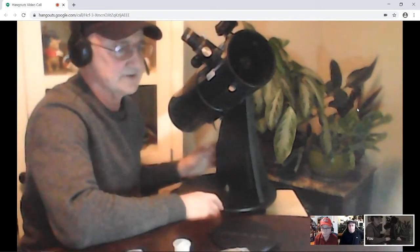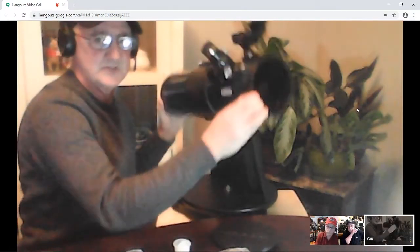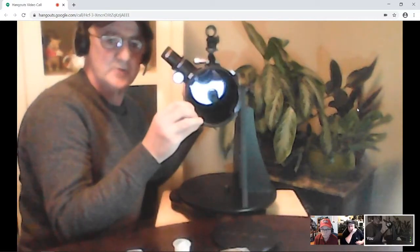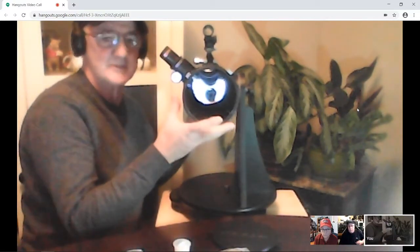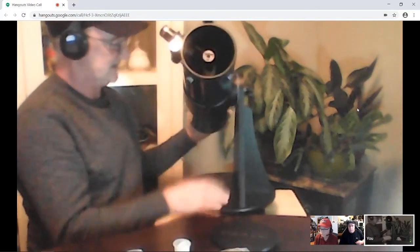But this little tabletop Dobsonian telescope is really one of the best little scopes that you can actually purchase, and it's a great deal for the money. And a Dobsonian telescope is going to give you the largest mirror for the cheapest amount of money as well. So check into something like this. I give this a very high review myself.